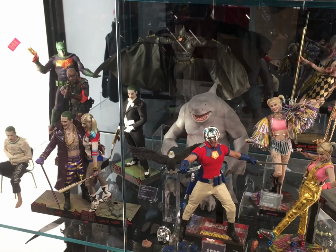I think these figures, although I'm not familiar with them, are Batman, but I definitely recognize that they're exactly the same as how they were last time. They were just exactly in this position, this area last time. They're still here.